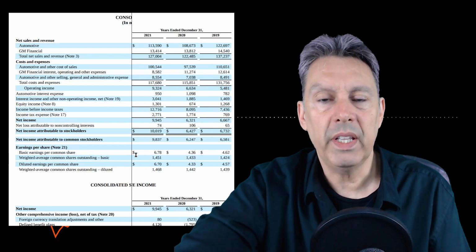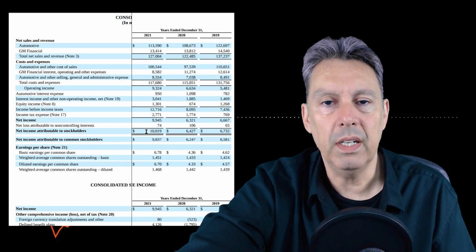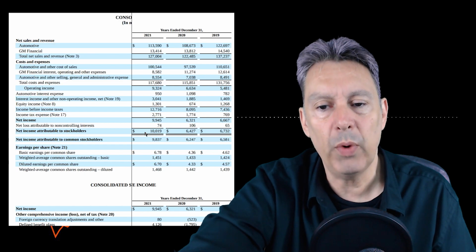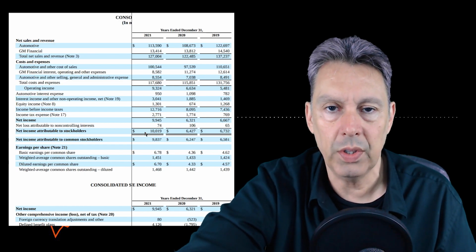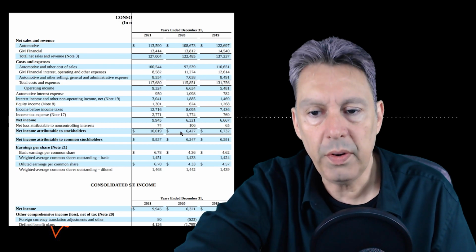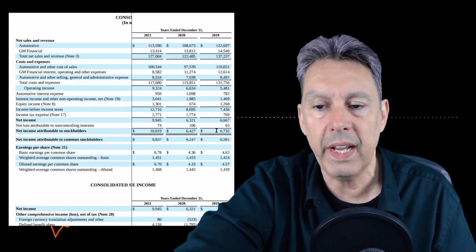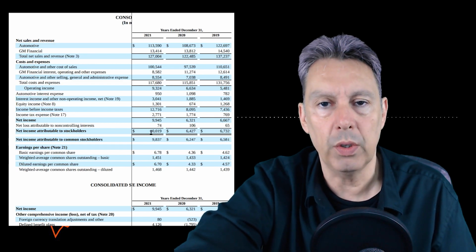But more importantly than that, I want to show a couple things. That leaves $10 billion in net income. So that's where we saw $7 a share in net income. Well, that's $10 billion. Not a lot of companies make $10 billion. This company is a monster. And you can see that's up dramatically from 2020, where it was about $6.4 billion, which was similar to 2019 at about $6.7 billion. So they've made a big leap forward in 2021.